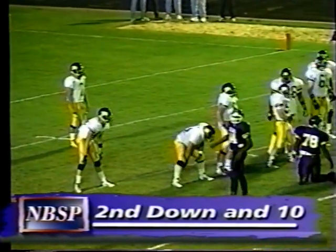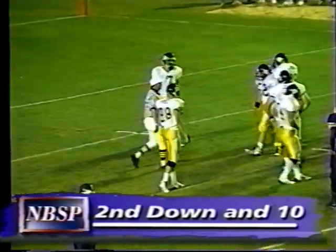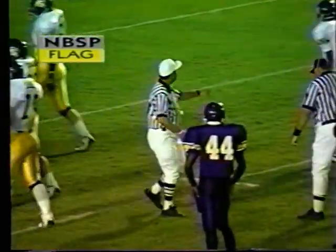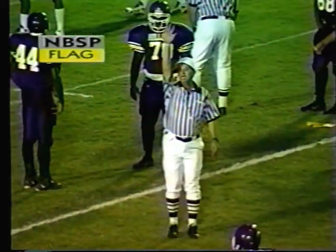Now flags come down. Is it delay of game? Should be. No, it wasn't the back judge. It was the umpire. It is a delay. Somebody must have jumped on the line. Well, let's wait and see. It will back up the Yellow Jackets. It is dead ball.